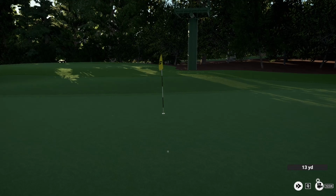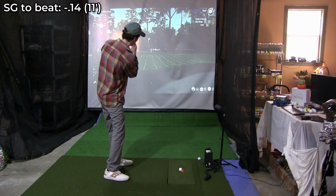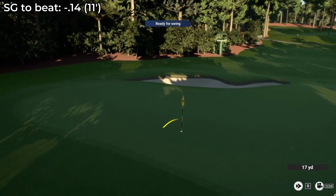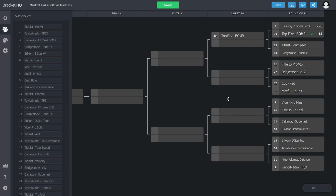Stopped a little bit short, a little bit of a hill there in front of the hole. There's some room inside that number. But now we've got the Chromesoft. Let's see if we can get inside that. Went for it a little bit here. Needs to spin. And it doesn't. It goes over the back. That's going to be a victory for the Top Flight Bomb, upsetting the Callaway Chromesoft X.